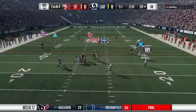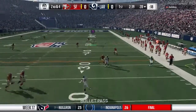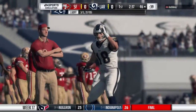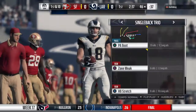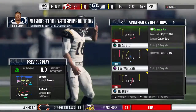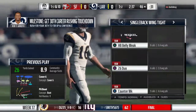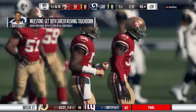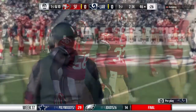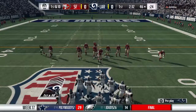Now it's Goff off the bootleg, eluding the pressure right. He's going to get this one to the rookie, Cooper Kupp, and he is out of bounds on the other side of midfield. A good pickup there, 26 yards. And now a first down following that long gain.